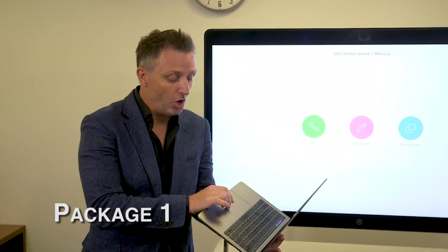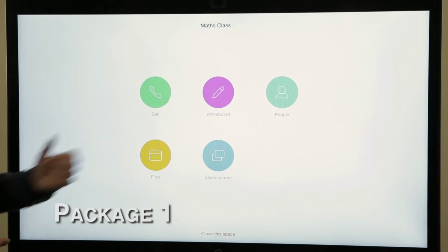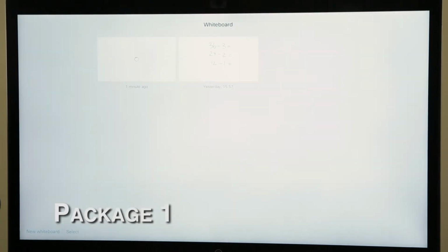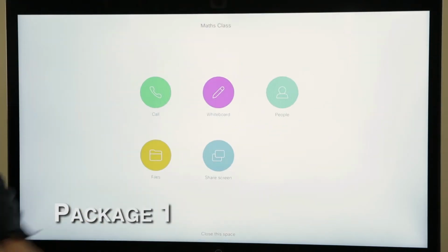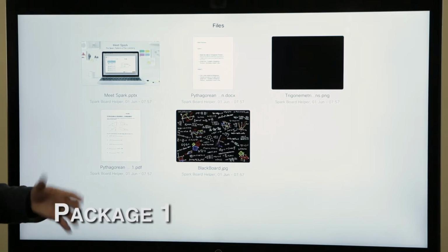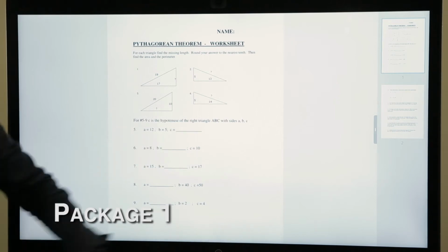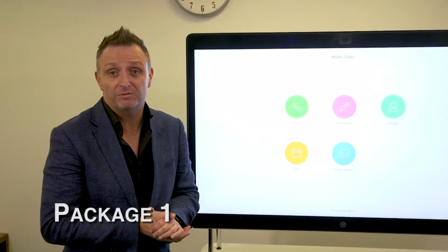I simply open that lesson plan or that space on the board. So here we have my maths class. It has all the whiteboards we've worked on before in class. And I can bring them up and work on those again. It has all the files I've used in the past, so I don't have to keep creating this stuff. Here's the paper I put together on Pythagoras' theorem, and I can share and work with that on the class as well. I can call participants and have a video call as well from this space.